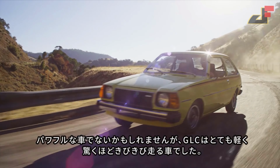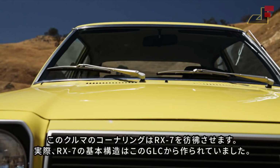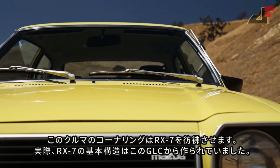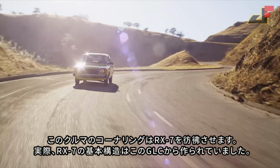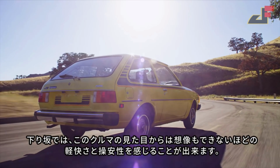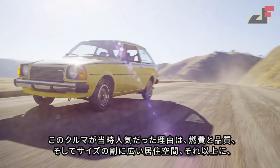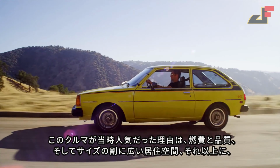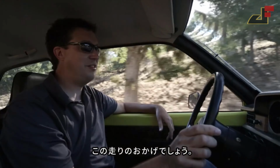You know, even though it doesn't have much power, the GLC is incredibly lightweight and surprisingly nimble. It literally has the bones of an RX-7. This is what the RX-7 was built on. And so you can really kind of feel that as you throw it into a corner. As long as you're going downhill, you can feel the nimbleness and the balance in this car that you really wouldn't expect from looking at it. I think that was the key to why this car was such a huge hit. Besides being fuel efficient, reliable, spacious for its size and flexible, it was surprisingly fun to drive.